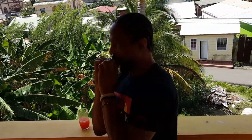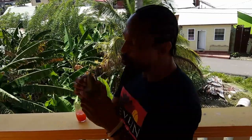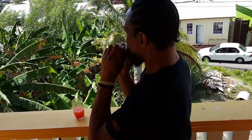I just learned this while I'm in St. Lucia, another way you can eat a mango. So you take a mango, make it all nice and soft, right? And then you bite the top off, and then you can just squeeze the mango juice out of it. Now that, my friends, is how you eat a mango.